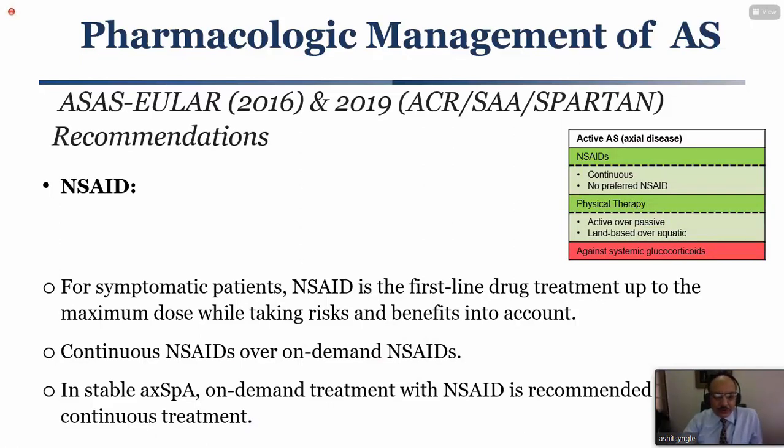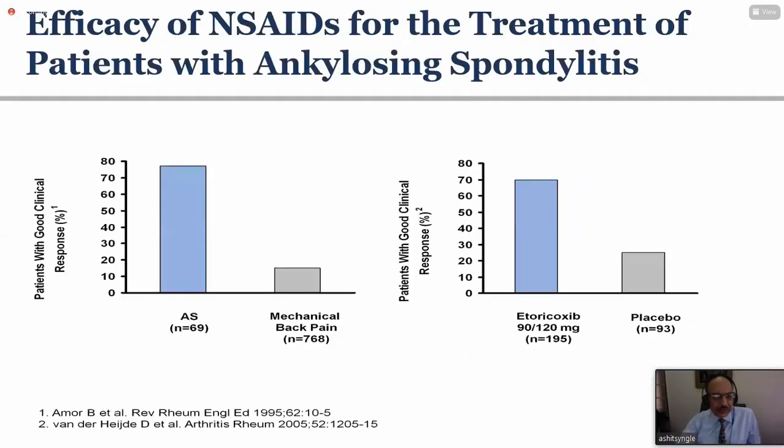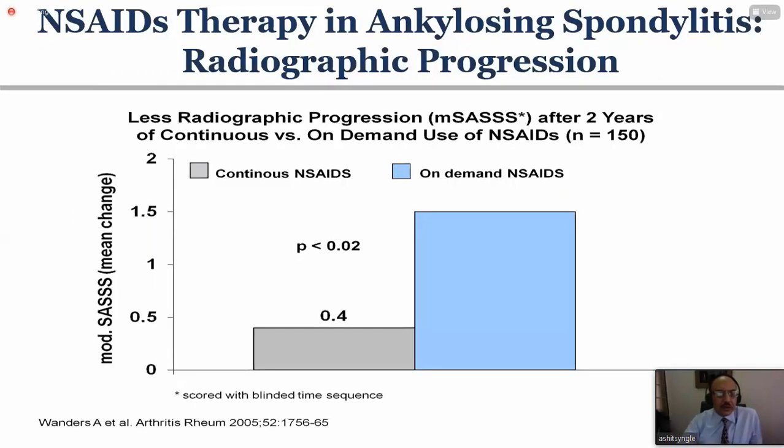For symptomatic patients, non-steroidal anti-inflammatory drug is the first-line drug treatment up to a maximum dose, while taking risks and benefits into account. Continuous NSAIDs are preferred over on-demand NSAIDs. However, in stable axial spondyloarthropathy, on-demand treatment with NSAID is recommended over continuous treatment. Efficacy of NSAIDs in the treatment of ankylosing spondylitis has been well demonstrated. There is less radiographic progression after 2 years of continuous versus on-demand NSAIDs.